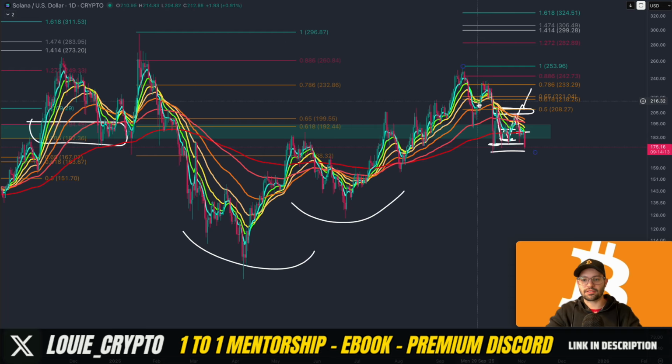This actually did not complete the pattern, but it was on its way to complete it. And the last couple of months have been spent dumping back down to that neckline. And that's why it's so vital to hold, because if you want this pattern to play out, which would actually take Solana to 200, 300, 400, 500, and maybe even $600, this needs to hold. So without this area holding, those targets, forget about them. So that's why it's so important.